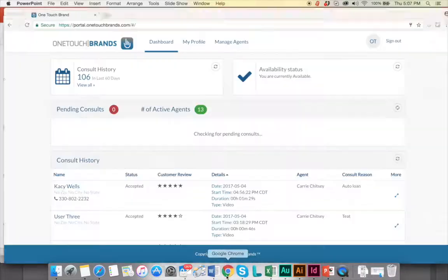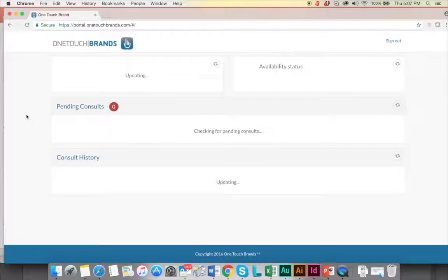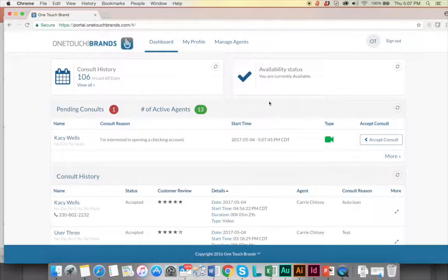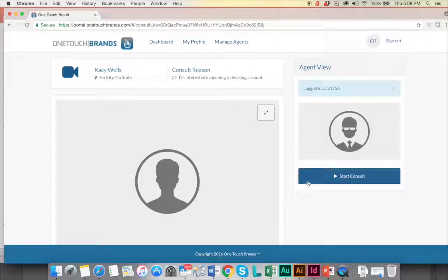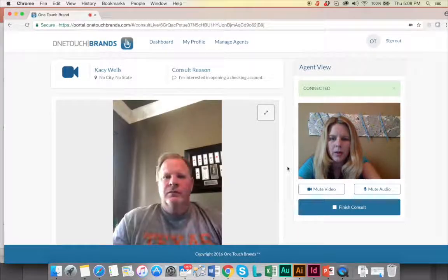We'll pull up the dashboard. Again, this is a SaaS-based dashboard, so you just need an internet connection for this to work, and a camera. No hardware, no software to install. Here is the main queue. Depending upon when the customer connects, I'm going to have a queue here. So I've got a customer who came in interested in opening a checking account. I'm going to hit accept on the video here. That gives me a second to review customer information, and the customer will appear.